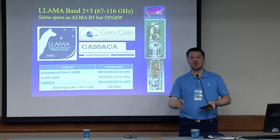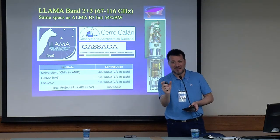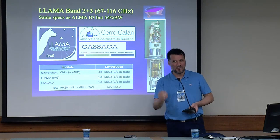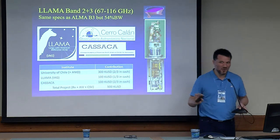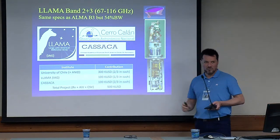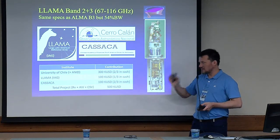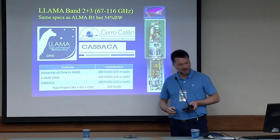That is important because you can always trade bandwidth and noise. When designing an amplifier, you can say, okay, I want a larger bandwidth amplifier, but it will sacrifice noise. That is not too difficult. But when you want to keep the noise level and increase bandwidth, that is a whole different story. So that is our promise, to do band 2 plus 3 without sacrificing noise temperature. Okay, this project, just to have some numbers in mind, has a total cost of 500 kilo USD.